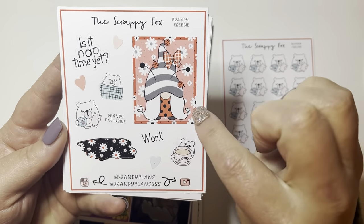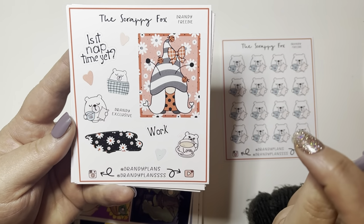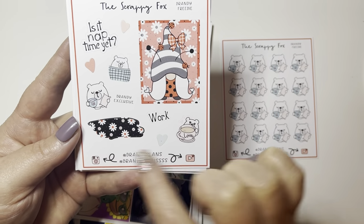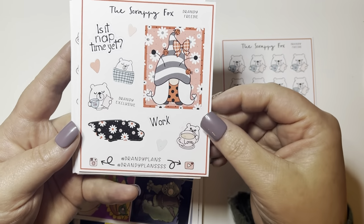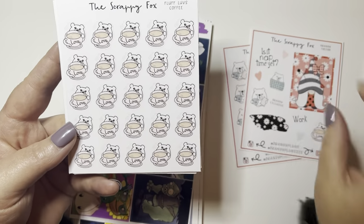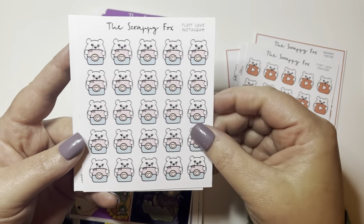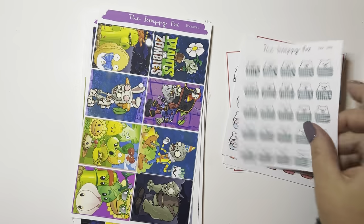So I picked a full box from a kit that I absolutely love. It's in this pile. It says, "Is it nap time yet?" A napping, two little hearts, my cute little bear nurse, sleepy nurse. Tea, or I guess you could use that for coffee, this beautiful swatch that matches the kit, work, and some more hearts. So super adorable. And on the bottom, of course, it has my YouTube channel and my Instagram handle. I got some more of the fluffs with the tea and or coffee. I got the YouTube play button, the Instagram button, and of course, nap time. I use two of these a week, so I desperately needed nap time.